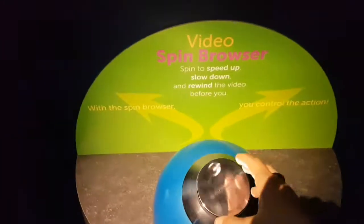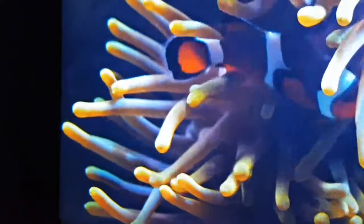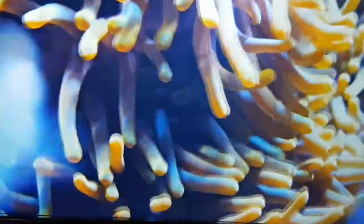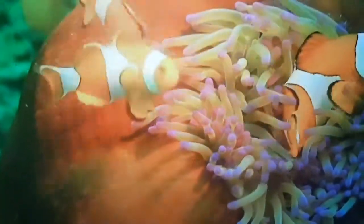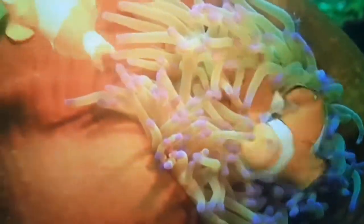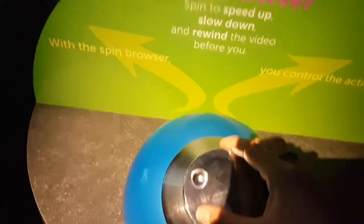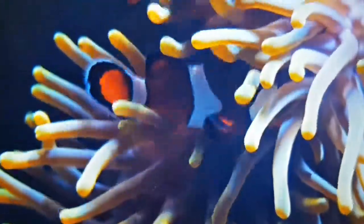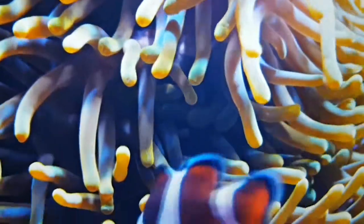So you can spin this, and it controls this. That's cool. There's Finding Nemo and his family. That's not trippy at all. That's so cool. No, everybody's seen that.